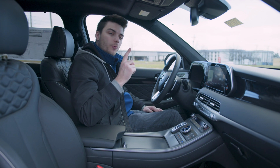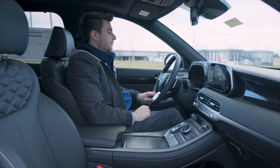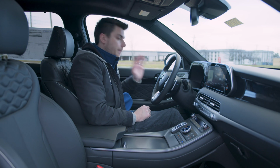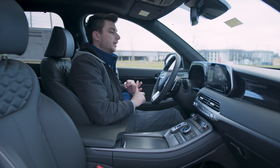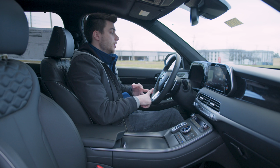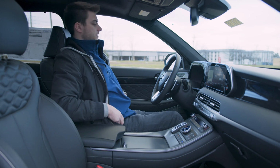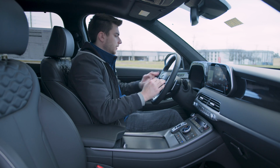All right, guys, so number 1 is that 12.3-inch digital dash. Now, I've talked about this in my Sonata video and my overview video, but this thing is amazing. Basically, it's a beautiful high-resolution screen, with some really nice clear information. You get some really cool animations when you switch driving modes. You've got the blind spot monitor assist camera system on there, all kinds of good stuff right here on this 12.3-inch screen. So let's walk through it a little bit.